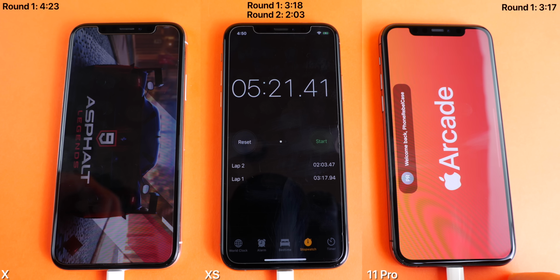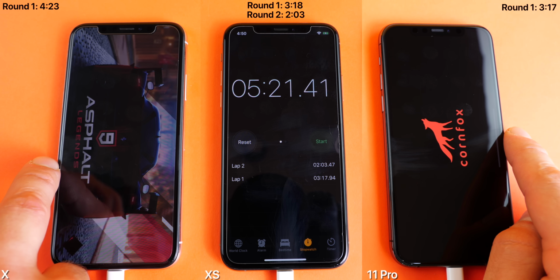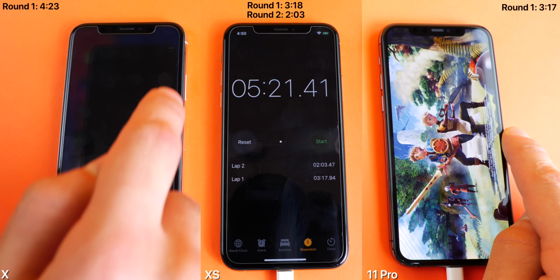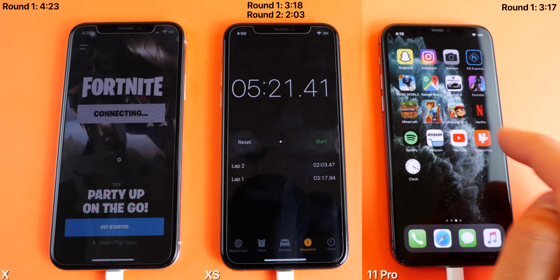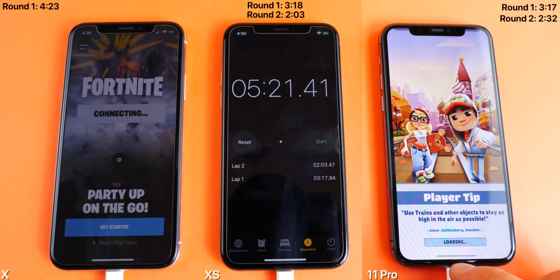And I think going forward for future iPhones, Apple should definitely implement some sort of thermal management inside, like Samsung has, the cooling chambers or whatnot. It's simply not enough as is. Anyways, back to the test.